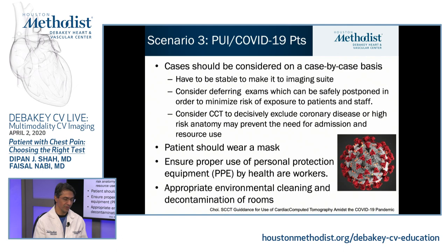If you do have a COVID patient with chest pain, then this all has to be done on a case-to-case basis. This really does require a conversation between the ordering physician and the imager. And there are a couple of things to take into account. Is the patient stable? If they're not stable, they should not be coming to the imaging lab. You need to do whatever you need to do.